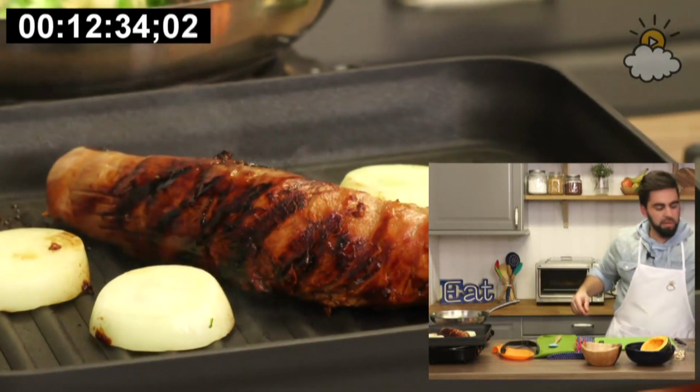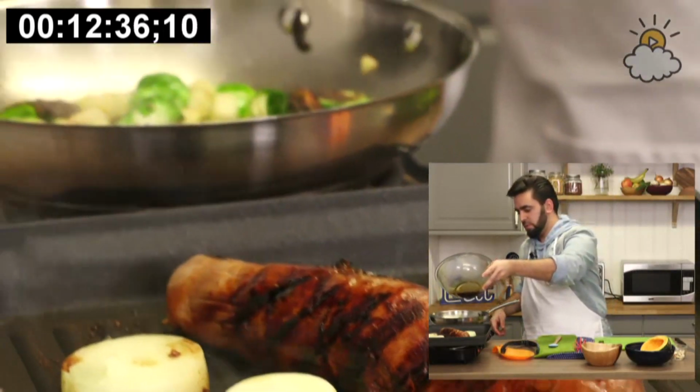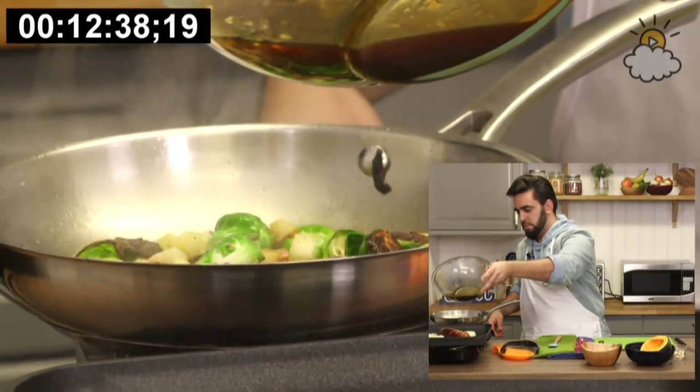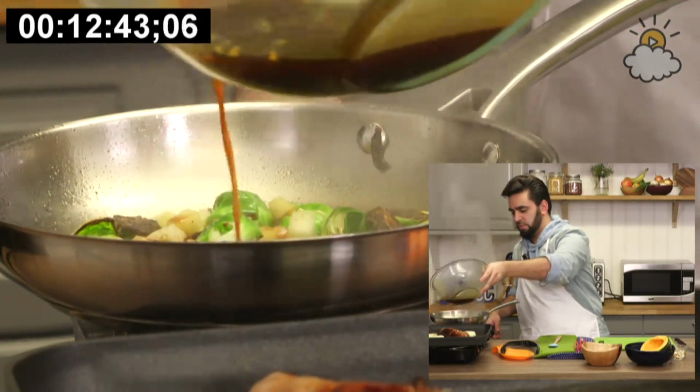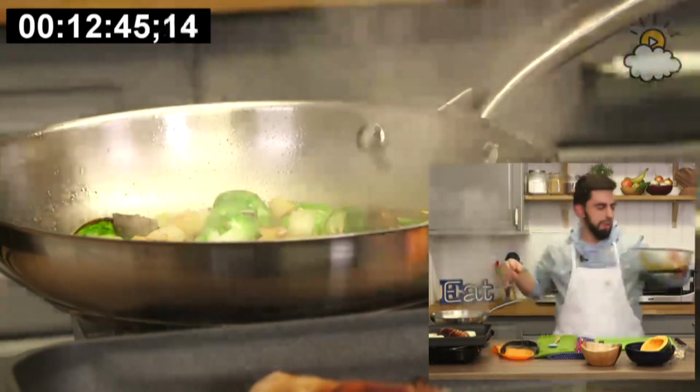We're going to add a little bit of this guy here to the Brussels, just to sweeten it up. I like the way you're cooking by keeping the natural flavor. Yes, something I love too. Definitely want to highlight your ingredients.